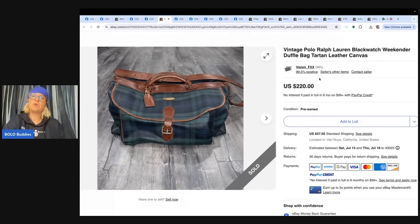This is a vintage Polo Ralph Lauren Black Watch Weekender duffel bag, tartan leather canvas. I sold this vintage Polo Ralph Lauren duffel bag for $220, paid $2 for it at a church sale. It may have gone for more, but it had a bit of wear. I bought some Supreme hats at the same sale as well and totally forgot I had left them in the duffel bag. Good thing I opened it up before shipping.